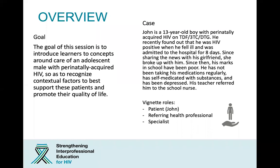And in this case, we are looking at a young man, John, a 17-year-old boy with perinatally acquired HIV. He recently found out that he was HIV positive when he fell ill and was admitted to the hospital for 8 days. After sharing the news with his girlfriend, she broke up with him. And since then, his schoolwork has also been suffering. His marks have been falling, his grades have been dropping, and he's not been taking his medications regularly. He has also been self-medicating with substances, and has also been depressed. His teacher has now referred him to the school nurse. Now we meet John at the outpatient department where he's being seen by a health specialist. Next slide.